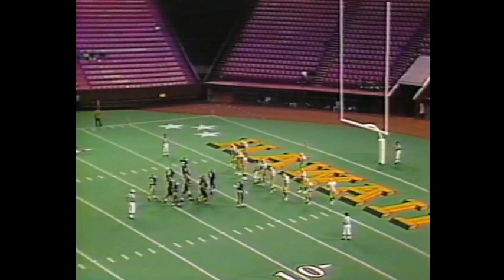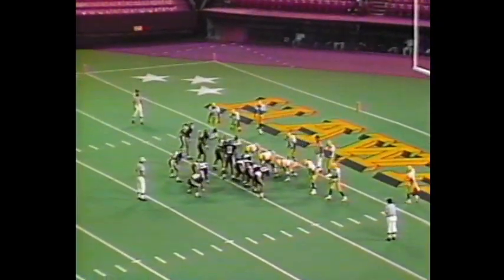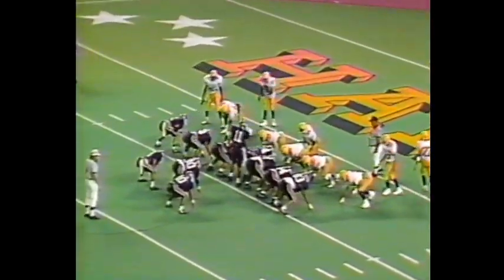Almost a mirror image of what we saw in the first touchdown. They had him sold on Omias. They just had him sold on Omias. And that's what makes the option work.